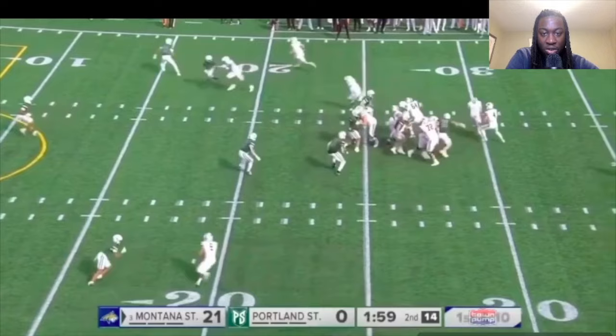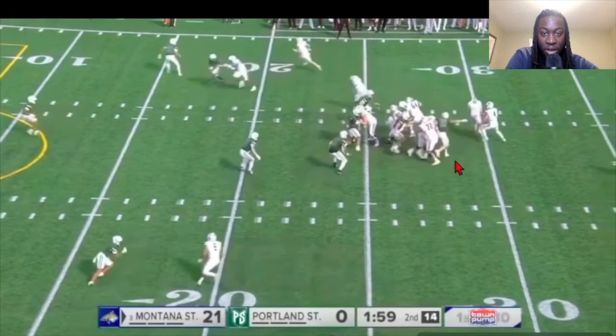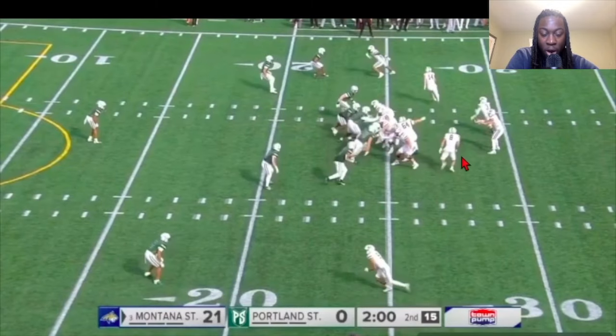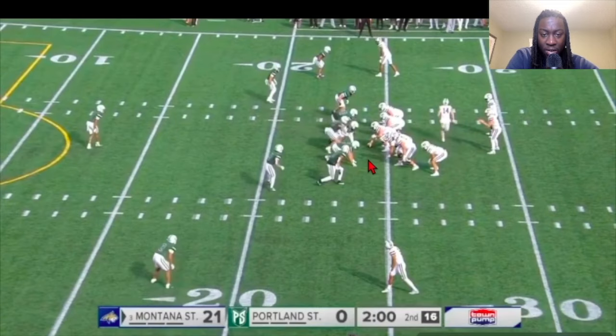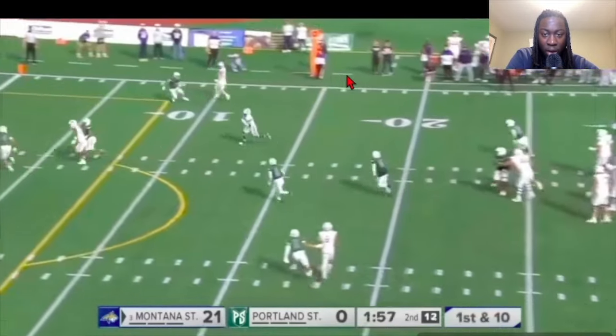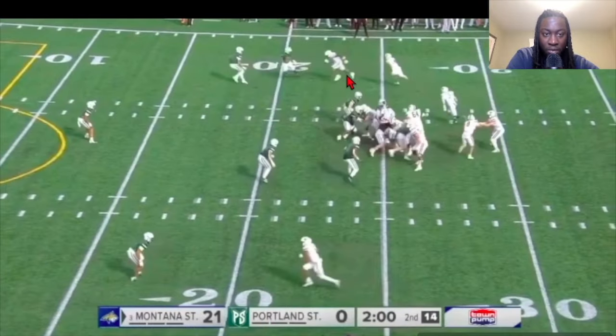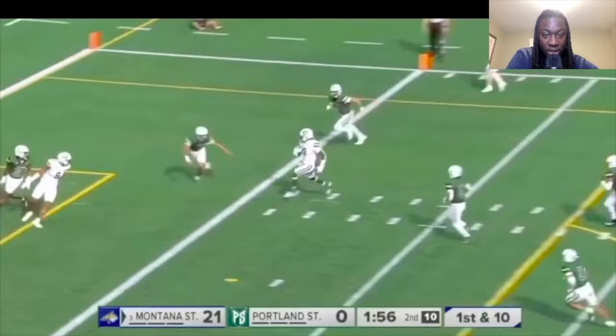So in man, whoever is covering the running back has to be there. Seems like nobody's covering the running back because he's wide open. But it seems like everybody else is in man coverage. You got man down here, off man down here, one high safety, man and man. Both going with their receivers in man coverage, and then you got the running back wide open. So I don't know who was supposed to have the running back in man coverage, but either way, he gets into the end zone untouched.